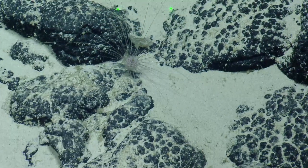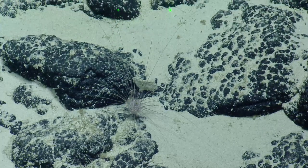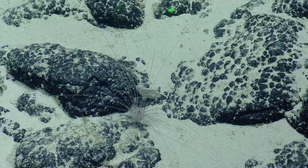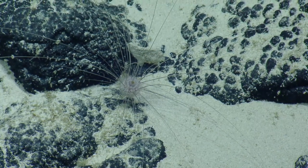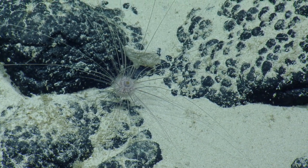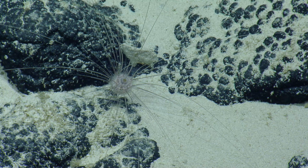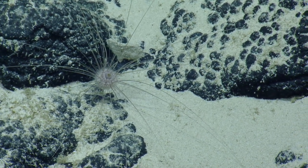Wow, those are very long spines. Wow. Yeah, so long. Urchin King, this looks like one of your eyeballs. Oh my gosh. Yeah, it does look like an eyeball, doesn't it? Wow, that's so neat. That's some good defense.